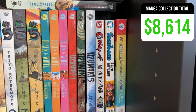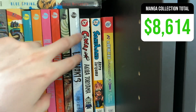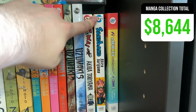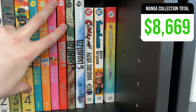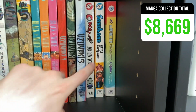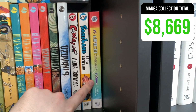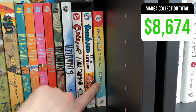Then on the very end, we have some more Akira Toriyama manga. We have Kawa. I think I'll go back and find. I think I paid around $40 for this, but again, I'll find the real number. Sandland, I paid $34, which was actually literally like 2 weeks before it got reprinted, so kind of got burned on that, but still love this one. And I guess kind of to make up for it, Jacko the Galactic Patrolman, an out-of-print volume, got this for literally $5 at one of my used stores.